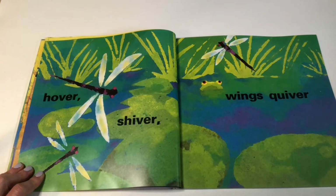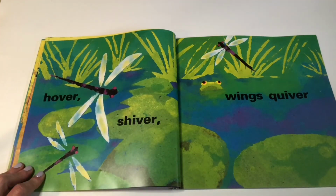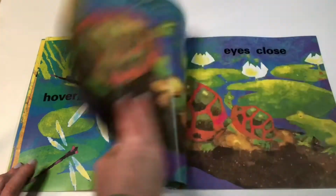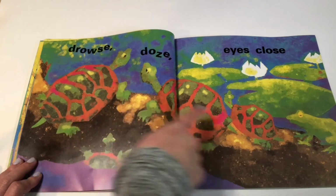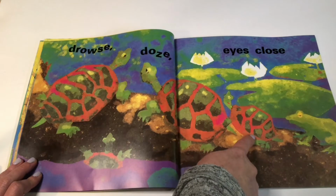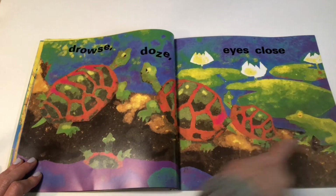Hover, shiver, wings quiver. Does anyone know what these are? These are dragonflies. Who can find the frog? I see him. He's peeking up. Drowse, doze, eyes close. Does everyone see the turtles? Let's count the turtles. 1, 2, 3. And who else do we see? The frog.